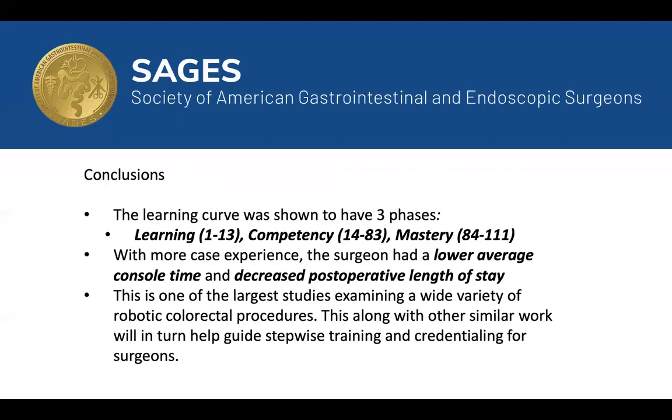To our knowledge, this is one of the largest studies examining a wide variety of robotic colorectal procedures. This, along with other studies like it, could be very useful in robotic stepwise training and credentialing for surgeons.